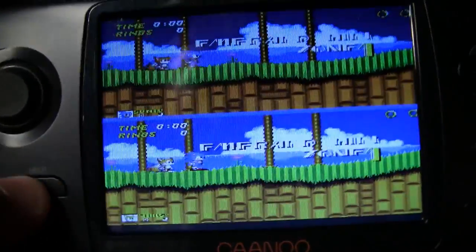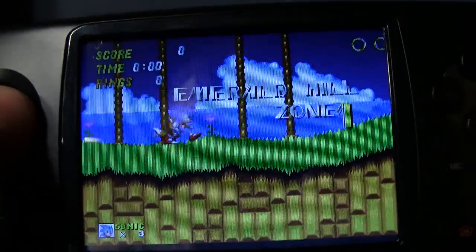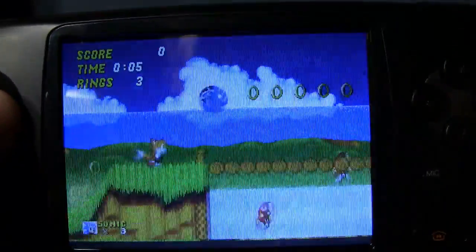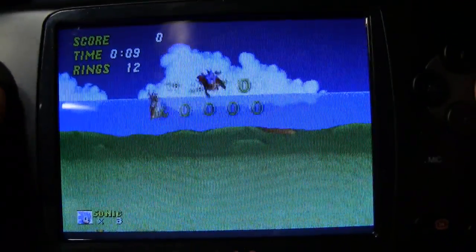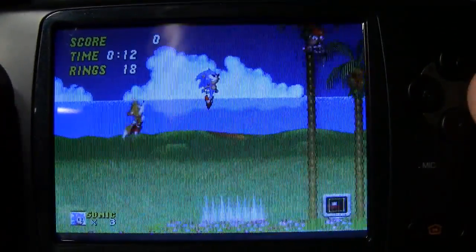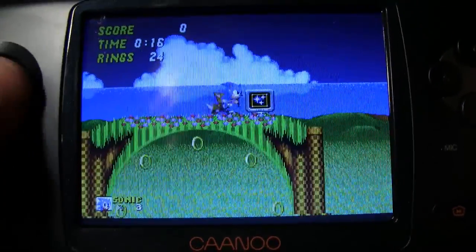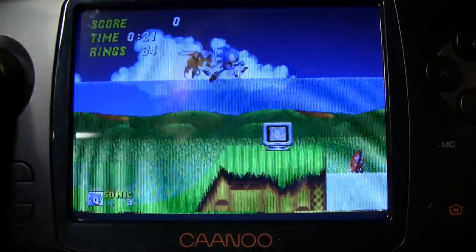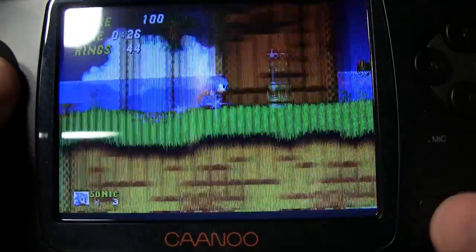I forgot which one I mapped to start. Oh, I mapped one to start, I think. There we go. The Sega Genesis emulator is fantastic. Runs at an even, smooth frame rate. It's fast, doesn't skip frames. The sound is excellent. I'm noticing the screen isn't cooperating with my camera too much. Sorry about that, but trust me, in real life, the screen looks fantastic. LCDs don't like other LCDs. Yeah, so Sega Genesis emulator runs great.